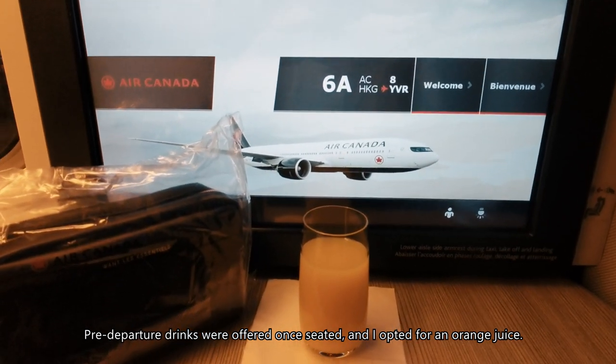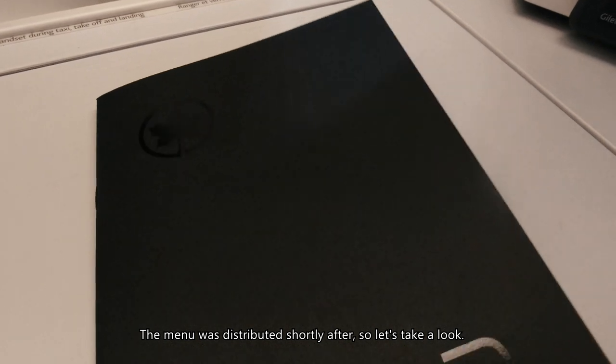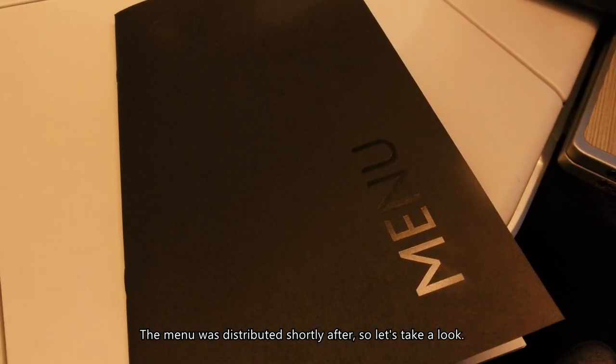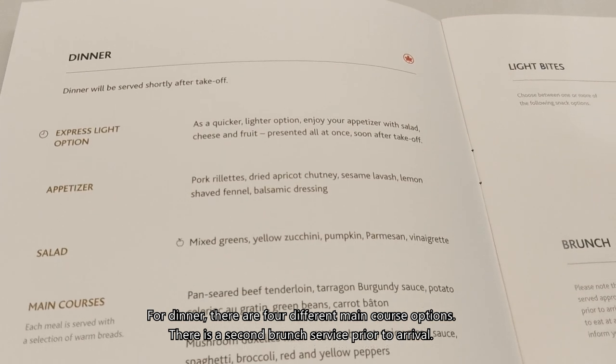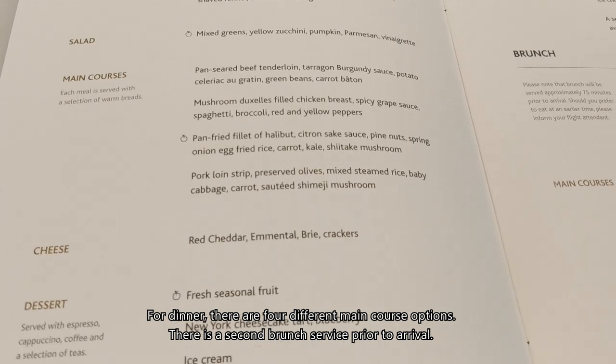Pre-departure drinks were offered once seated, and I opted for an orange juice. The menu was distributed shortly after, so let's take a look. For dinner, there are four different main course options. There is a second brunch service prior to arrival.